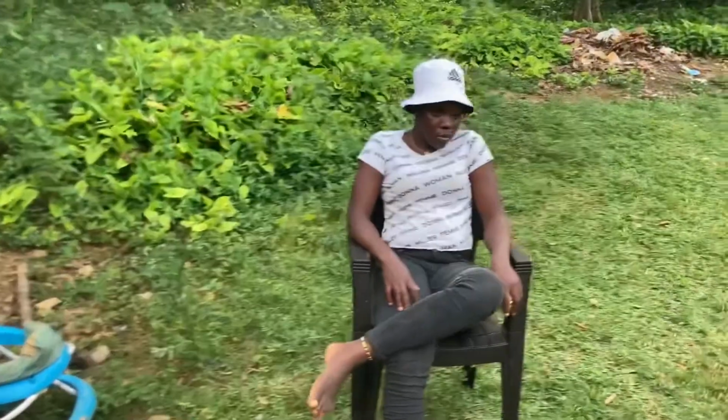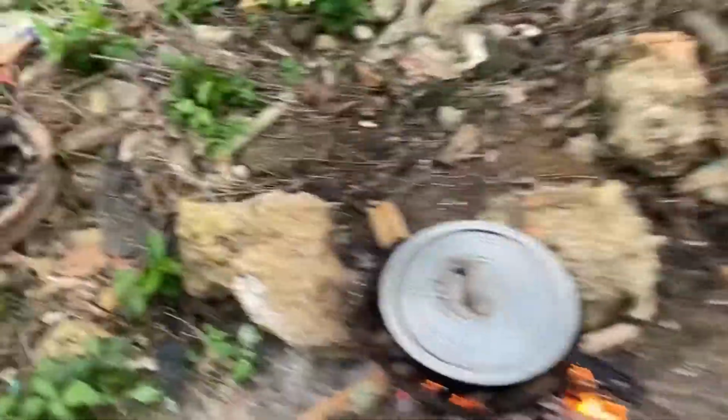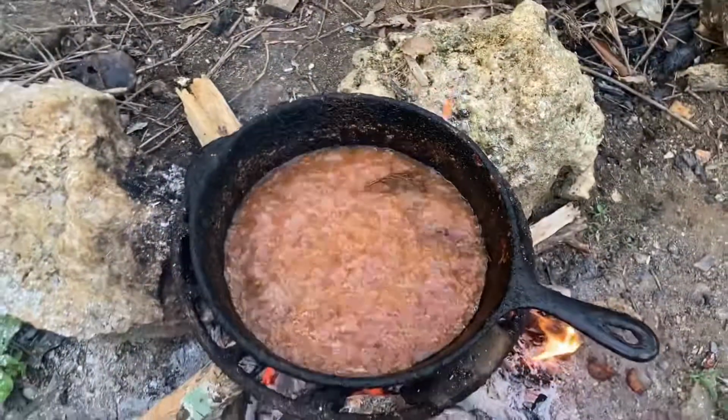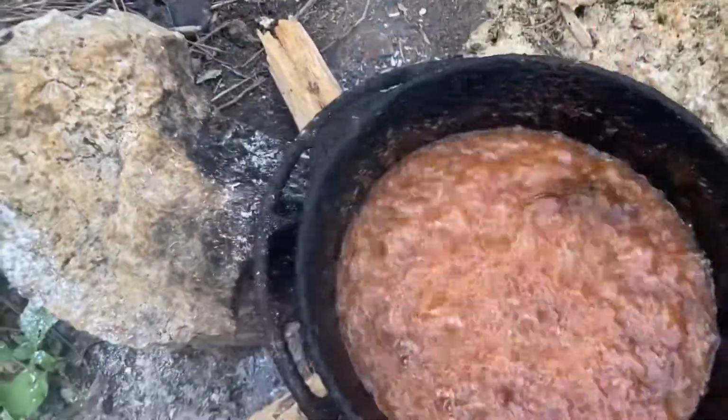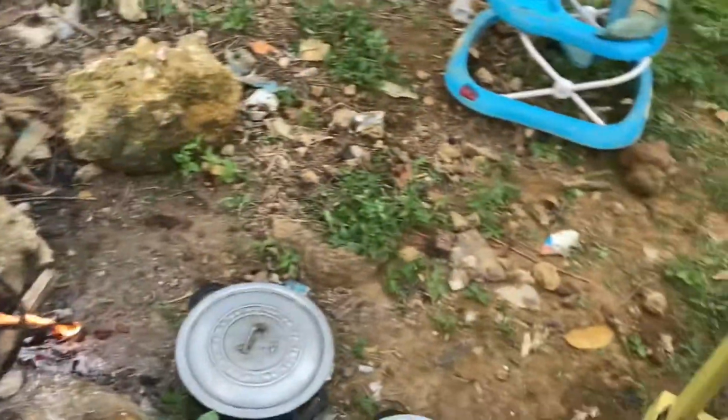Alright. Yeah, mama and I are going to wait upon some fried fish and things. Alright now, guys. See, the sauce, you know. Come down to our level, so we're going to take it off right now. That is it.